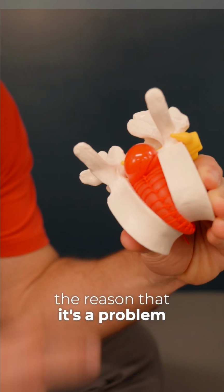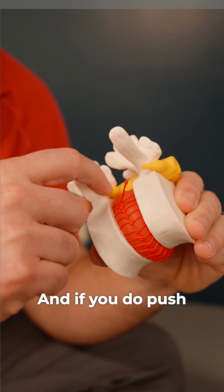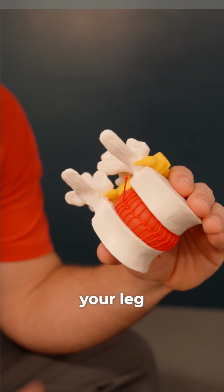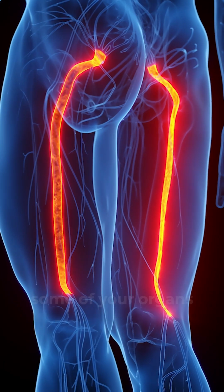The reason that it's a problem is it can get in the way of the joint and push on a nerve. So now it limits movement, and if you do push on that nerve, you cause pain wherever that nerve goes. If it runs down your leg like your sciatic nerve, you get pain down into your leg and even into your foot. It even innervates some of your organs.